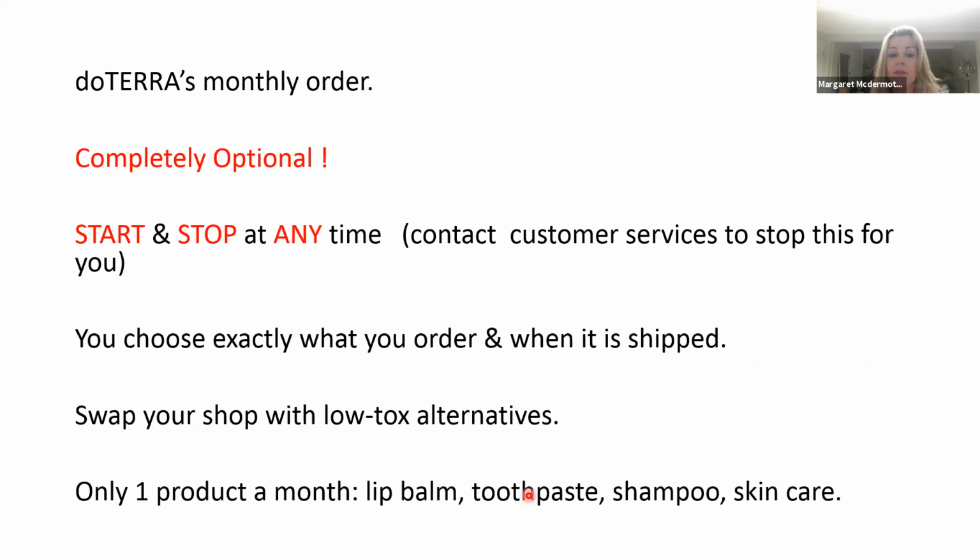You get to choose exactly what you order and when you ship it. So you have full control on what's coming to you. All you are doing is swapping your shopping from your supermarket, hair salon, beauty salon, over to your doTERRA back office, where you have the opportunity to purchase low tox alternatives. And to stay in this scheme, all you need to purchase is only one product per month, whether it be a lip balm or a toothpaste or a shampoo, any of the beautiful skincare that doTERRA has. So just one product a month to stay in this scheme.